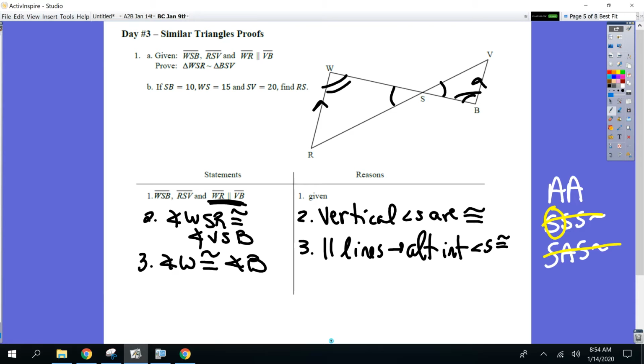Now, you could have put both pairs of alternate interior angles if you wanted to and not mention vertical. That's fine. Do I have 2 pairs of angles? They're similar. That's it. They're similar now. Triangle WSR similar to BSV. Hey, check yourself. How many people are writing congruent right now? You have no self-respect. Come on. You're better than that. Angle, angle.